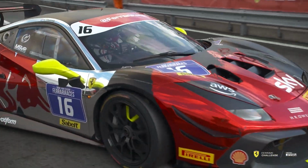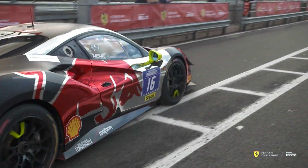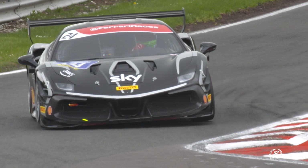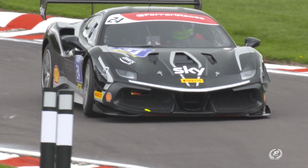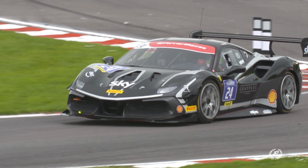Certainly echo those sentiments. And one of the nicest guys actually up and down the paddock. His family is here. And after a second place and a third place in Oulton Park for round one, Ambrose hoping to do it one better and take to the top step of the podium and try and get that first win under his belt. But that is qualifying done.